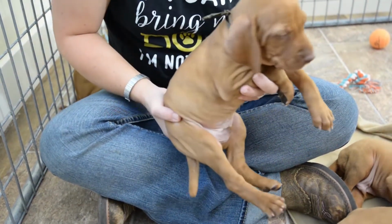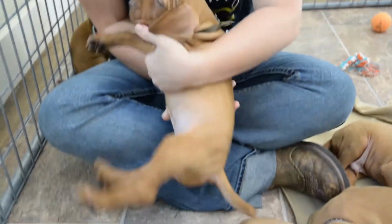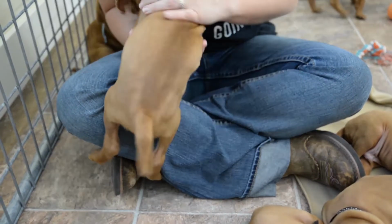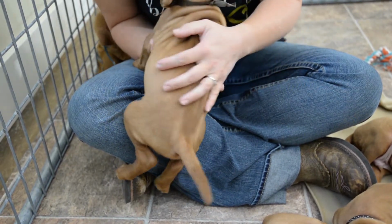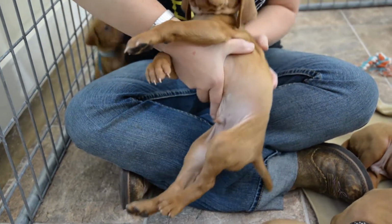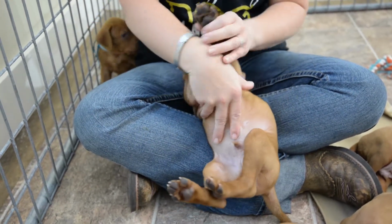So this is our solid brown pup. Deep dark colored. If you look at him, Sage is really deep in color. She's got deep coloring to her coat and her nails and her eyes. She's just very dark, and her pups have that coloring as well.